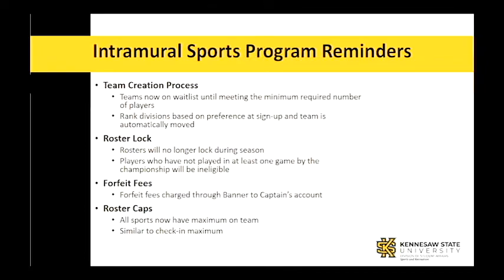Players who have not played in at least one game by the championship will be ineligible to play for that championship game. For forfeit fees, these will be charged through Banner to the captain's account. Roster caps. All sports now have a maximum on the team. This is similar to the check-in maximum.